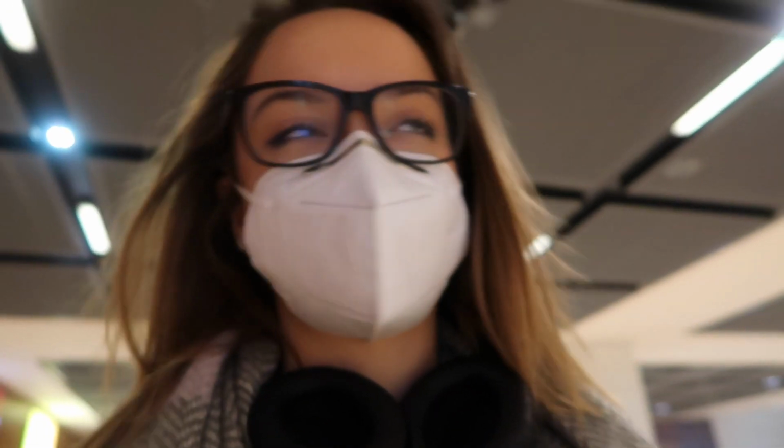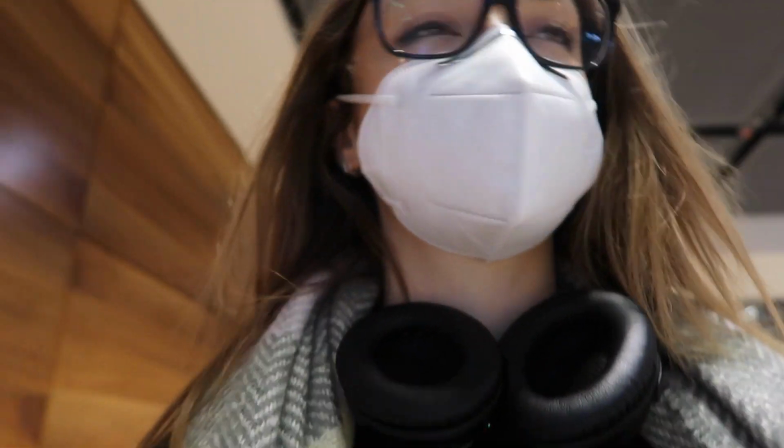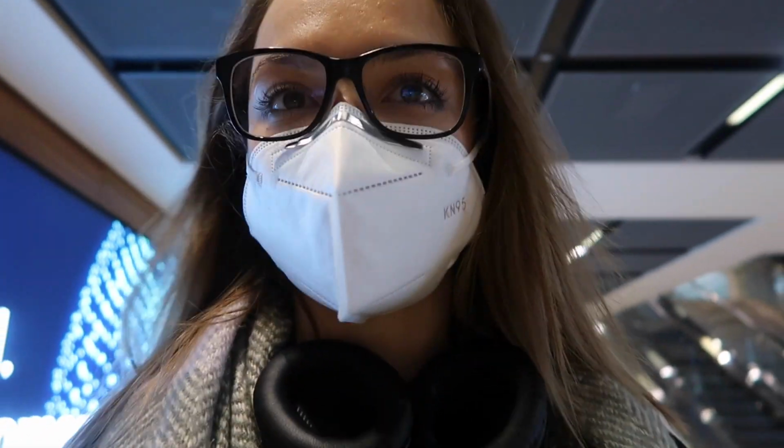I made it through German passport control as well. They only asked for my negative COVID test and obviously my passport. But yeah, that was pretty quick, not much hassle. So now I just need to go and collect my luggage.